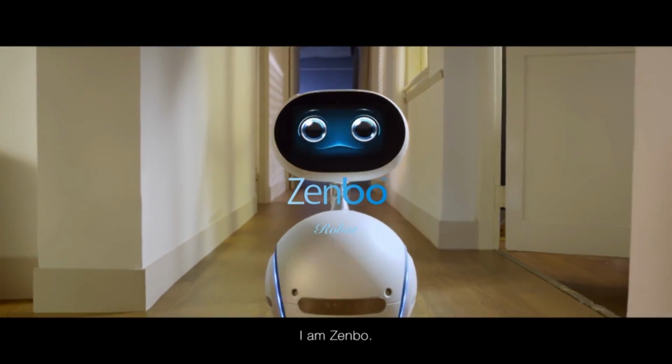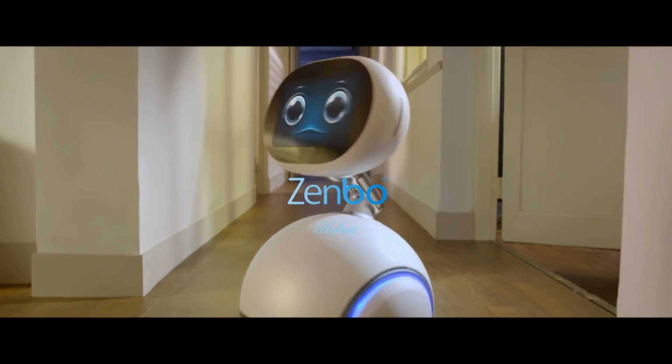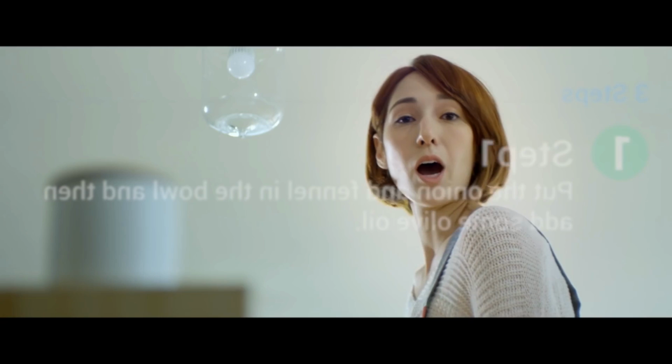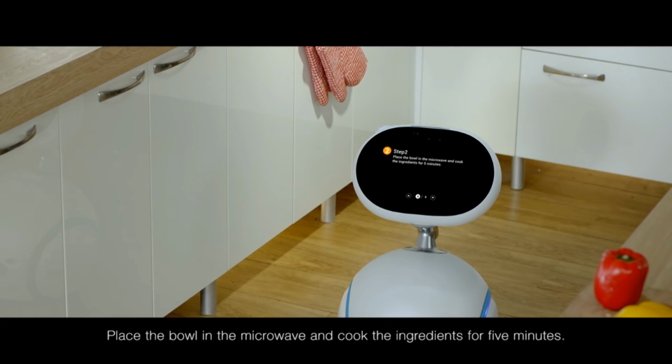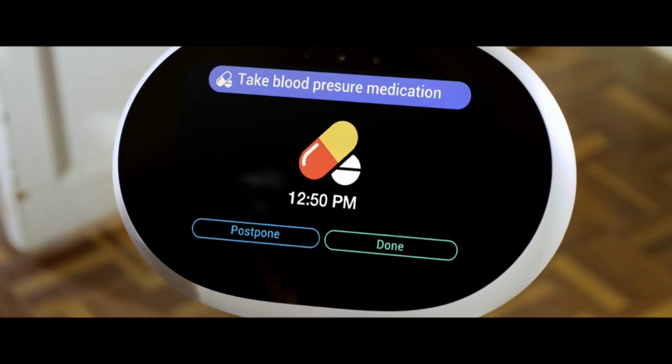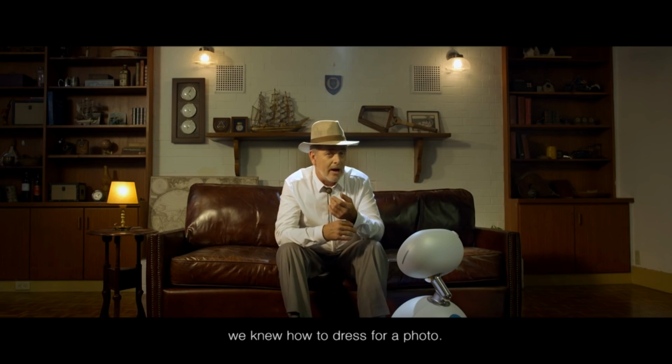Standing at only about 60 centimeters tall and moving around on wheels, the tiny robot is made up of a spherical base a little larger than a basketball, and a head with a digital display. Asus is pitching the big-eyed robot as an entertainment center, home automation controller, and personal assistant.